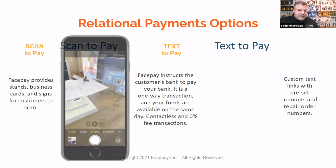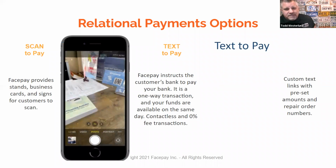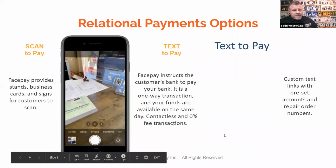So let's take a look. First, I'm going to show you two different options, kind of start to show you FacePay, kind of explain that a little bit from what that's going to look like from the customer side, what that's going to look like from the shop side, and why is this different than just a text to pay? Hey, I talk to shops all the time. They say, I have text to pay. I have that. Okay, well, you do pay a higher fee. Well, I have something that goes through the website. Then you still pay a higher fee. So one of the things out there is with FacePay.